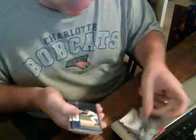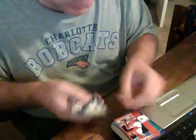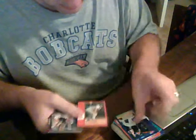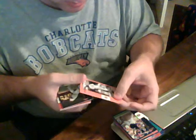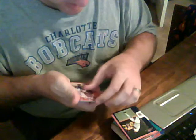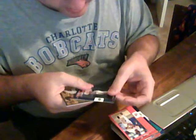Bubba Trammell, Padres. Mike Sweeney for the Royals. Preston Wilson, Marlins. Mike Lieberthal, Phillies. Todd Zeile, Mets. J.D. Drew, Cardinals. Jeromy Burnitz for the Brewers. Tony Batista, Orioles. Bobby Higginson, Tigers. Javy Lopez, Braves. Matt Lawton, Indians. Jose Hernandez, Brewers.